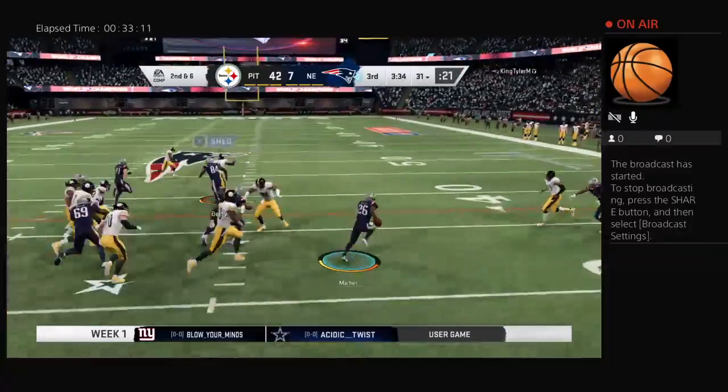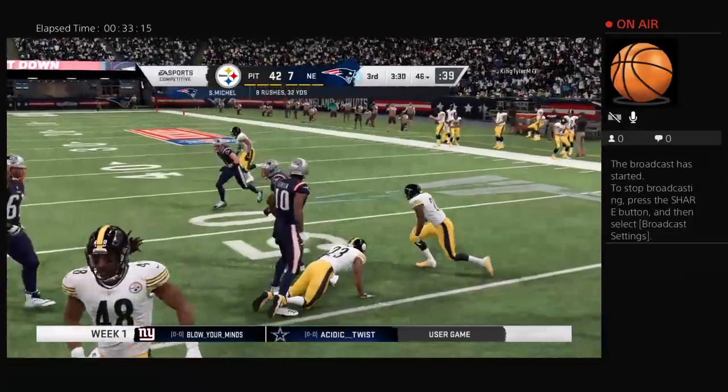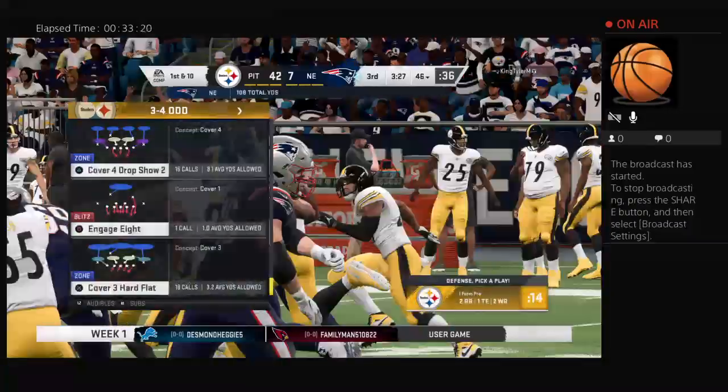And it's Michel once again. And an alley to run. And he slips up past the 45 before being tackled. 15 yards on the play, 1st down.